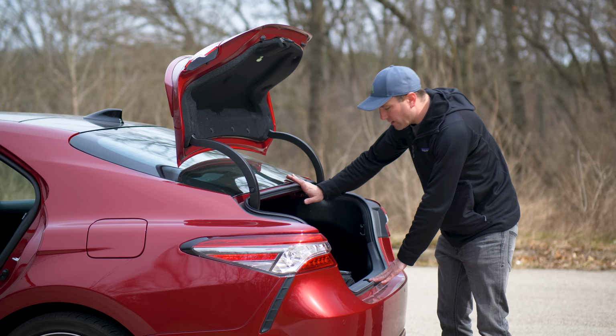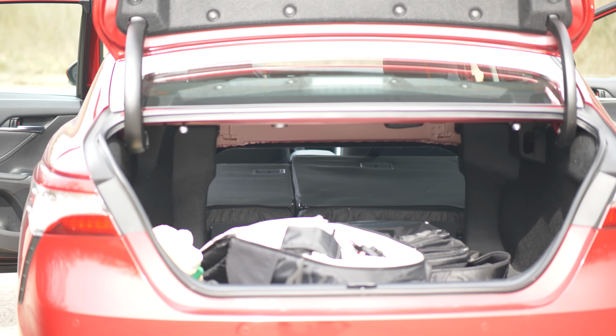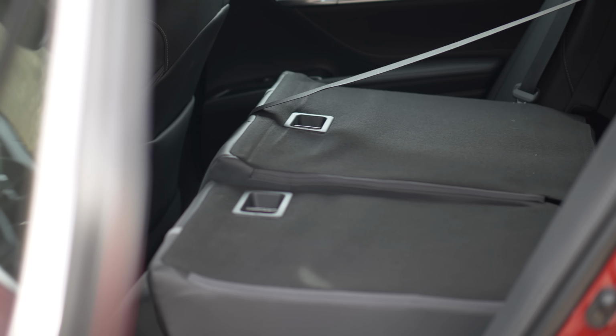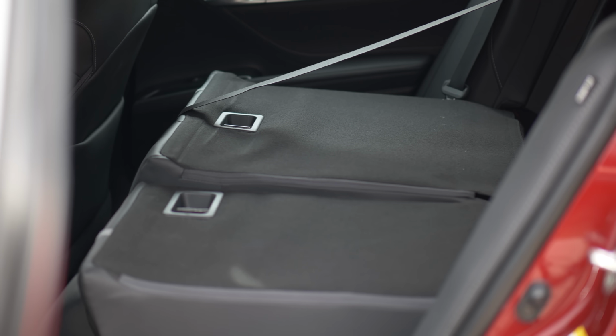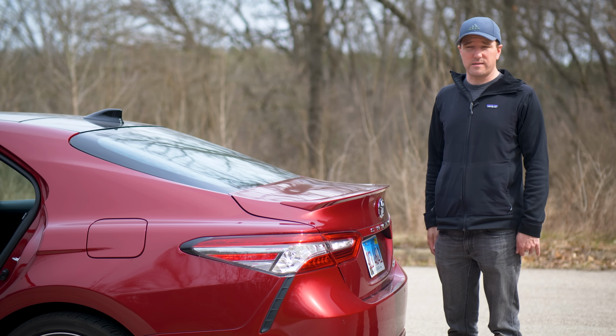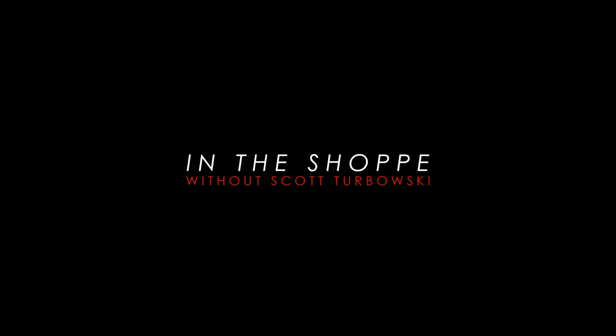Yes, the width isn't as big as you would expect on bigger cars, but for most people, do you really need more than this? I don't know. I'll let you answer that one. Let's head into the shop, take a look at the Camry's new architecture, and see what there is to see.